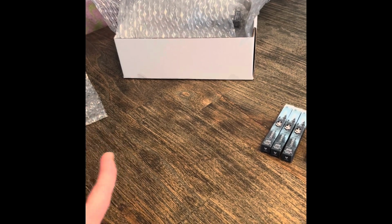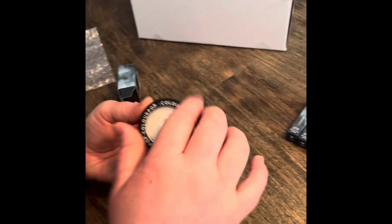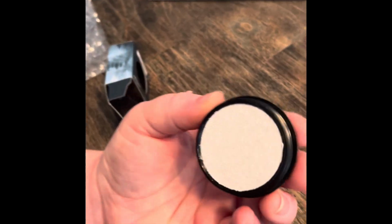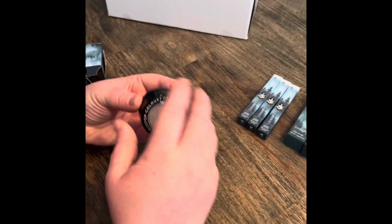There we go. So there's that. This is cool. It's not much. Doesn't smell like anything. So again, you can see the sparkle, but it's just grayish. It's like a grayish cream or whatever.